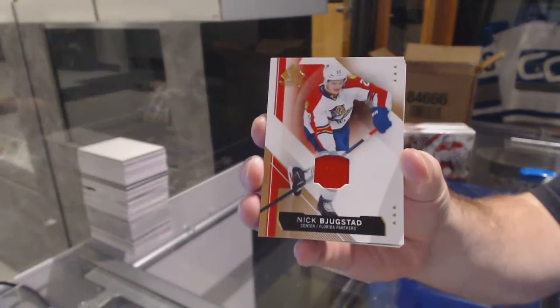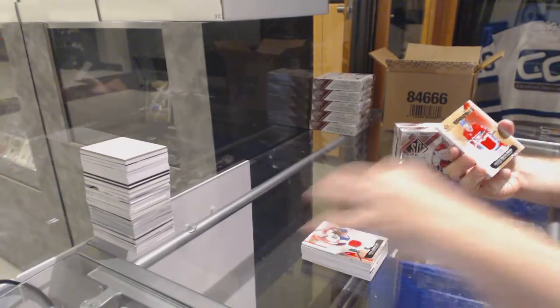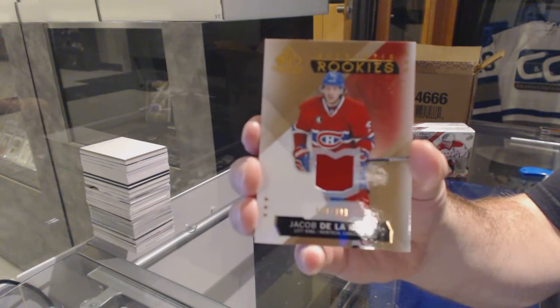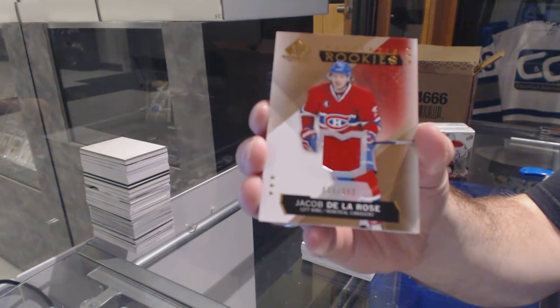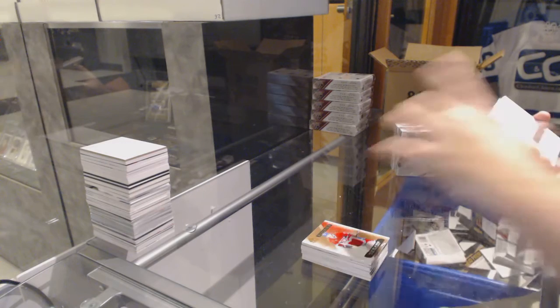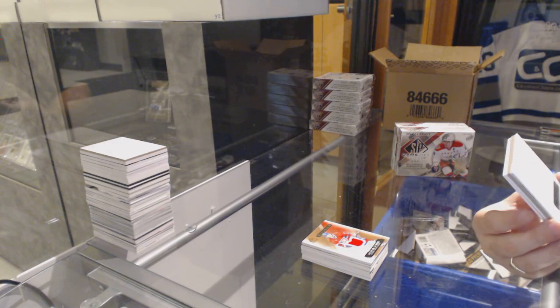For the Florida Panthers, Nick Bjugstad. For the Montreal Canadiens, it's $3.99, Jacob Delarose, rookie jersey. We've got, that's not bad, an inked rookie sweaters number to 149.